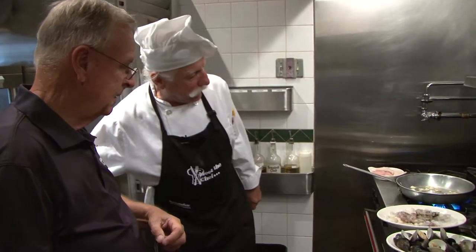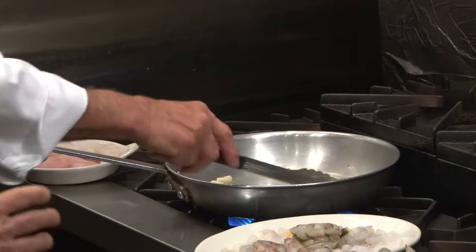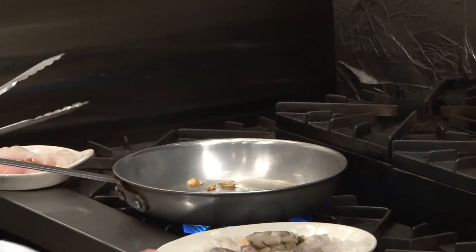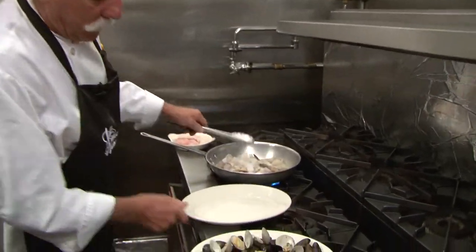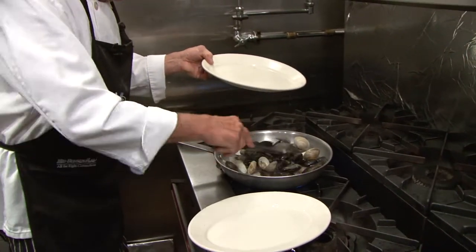We're getting ready to put everything in here. Now, what is the formula? Because they cook a little differently, right? Well, seafood cooks relatively fast, so we're going to just hit this with the calamari. There you go. Calamari, little bay scallops, and a small shrimp. Now we'll give it the seafood. The mussels and the clams.